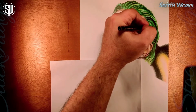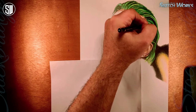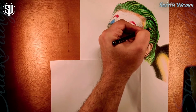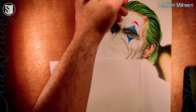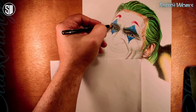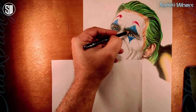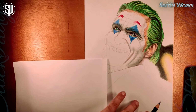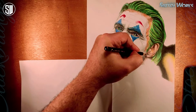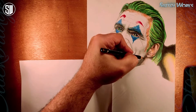So with the hair now, I am literally just forcing some deep shade into the hair at the back end of it, working in some darker areas just because it's still not sitting quite right, and I kind of think that's a lot better. Not overly satisfied with the shading on his right eye up there, but I will get back to that.